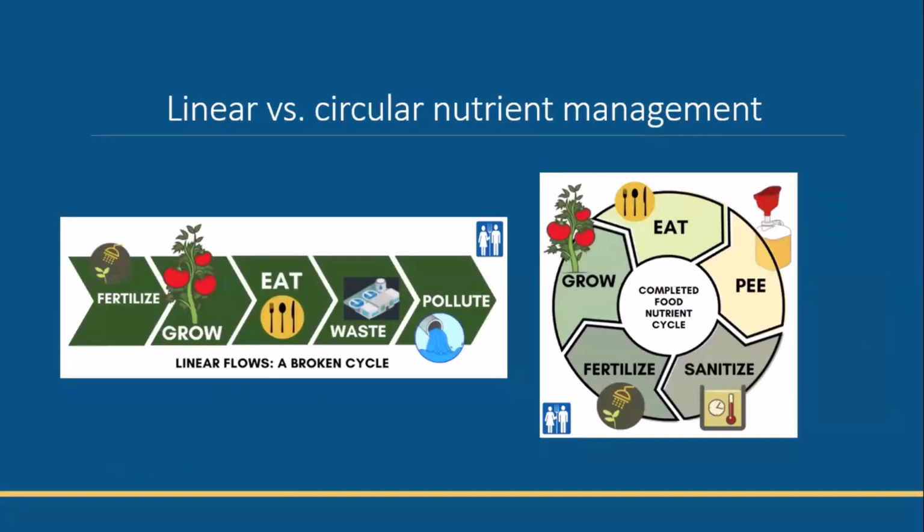So all the treatment systems I've talked about so far fall into the category of what I call linear nutrient management. That's basically the image on the left here that starts with fertilize and ends with pollute. In the world we live in right now, we need food to eat, right? So we produce fertilizers, we grow food to eat, we eat that food, we use the bathroom, we put the nutrients in that food into water, and then we flush it away into the environment. And that's what sewers and septic systems are designed to do. They're designed to get rid of our waste.